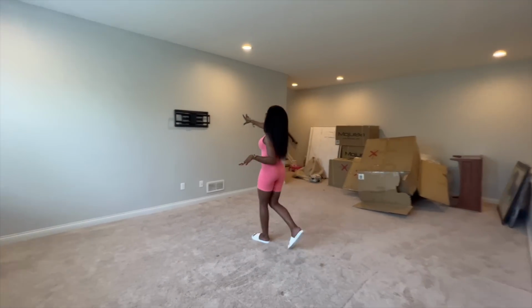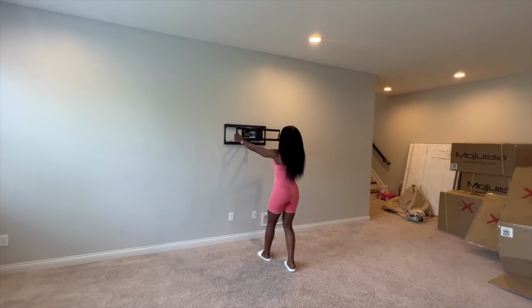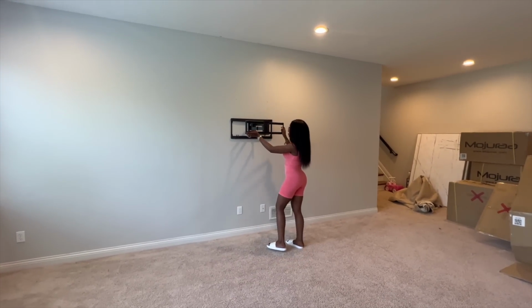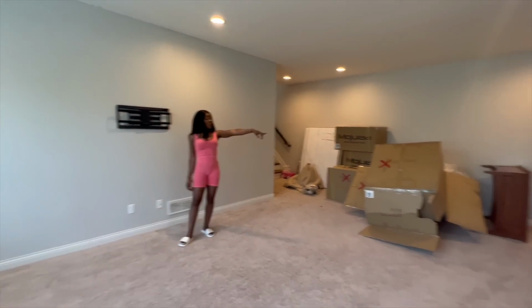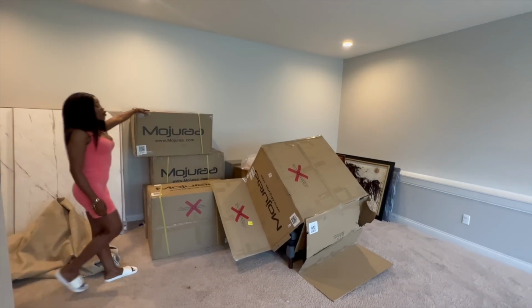As you can see, we already have a wall mount for the TV. This is one that actually comes out. I really like this one because you can flip it and turn it and do all of that. And then, whoa, push it back. And then over there, we have our TV and some other stuff. But these are most of our boxes.